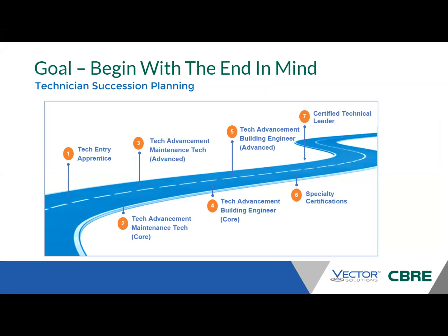Okay. So one of the great benefits of this program, by making it not just a training program, but a learning and development program, is we're supporting succession planning for managers in the organization, and we're also providing a more clear career path for technicians.